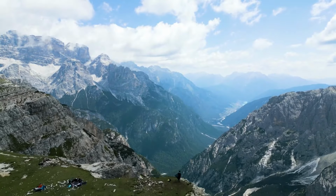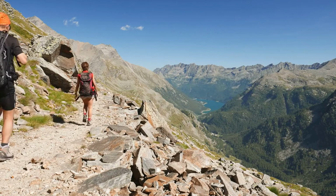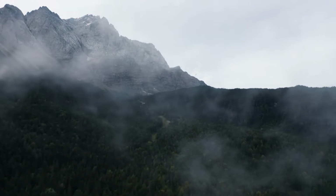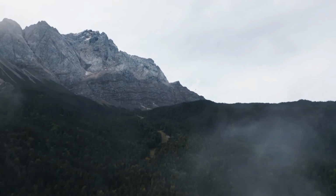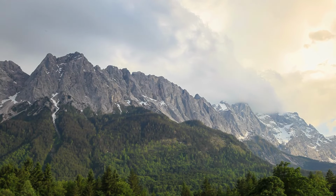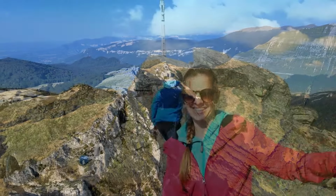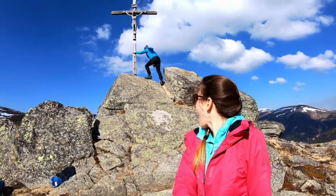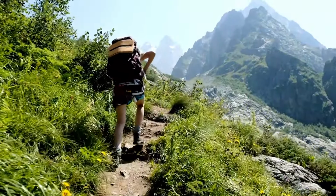Hey there, fellow adventurers! Are you ready to embark on an epic journey to conquer the crown jewel of the Bavarian Alps? The Zugspitze awaits, a towering titan that stands as a testament to the raw power and undeniable beauty of nature. As we stand here at the base of this magnificent mountain, surrounded by towering pines and crisp mountain air, we can't help but feel a sense of excitement and anticipation coursing through our veins. So grab your gear, hold on tight, and get ready for the adventure of a lifetime.